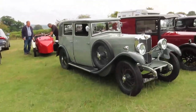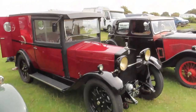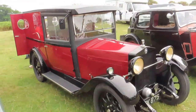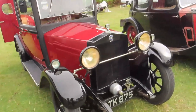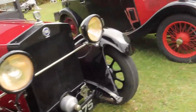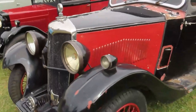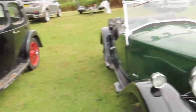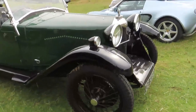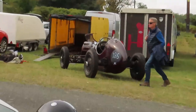Next to the MGA, we've got a very, very nice MG saloon here. Next to a Fiat van. Wow. I like how it says Fiat on the lamps, that's a nice little touch. And then there's another very nice Riley in the sort of condition that me and Dad like. And on the end a Riley Tourer. Lovely interior there. Then we've got one of the racers that we saw going around earlier over there.